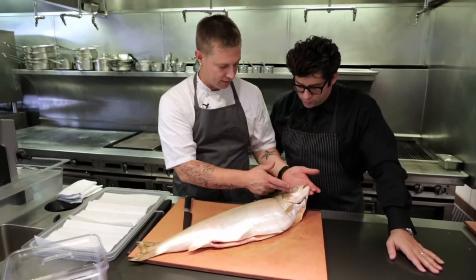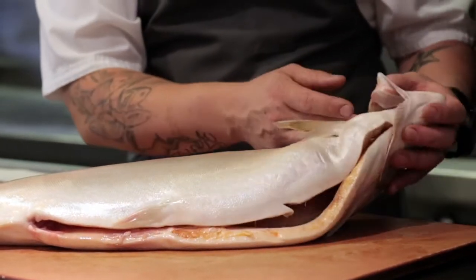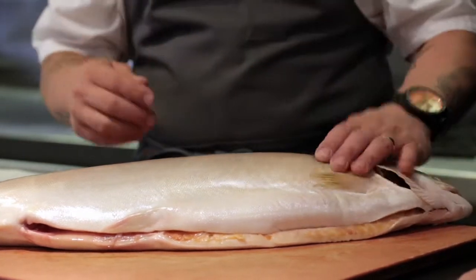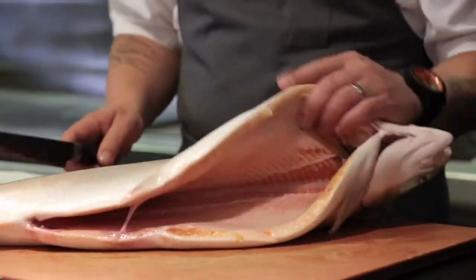Obviously, when you're picking fish, you're looking for a few things. One is very clean eyes. You can see it's beautiful looking. It doesn't look hungover. The gills have been taken out, and that's a part of their practice. But typically, you're looking for really bright, clean gills. It should smell like the ocean and not like fish. It's surprising.